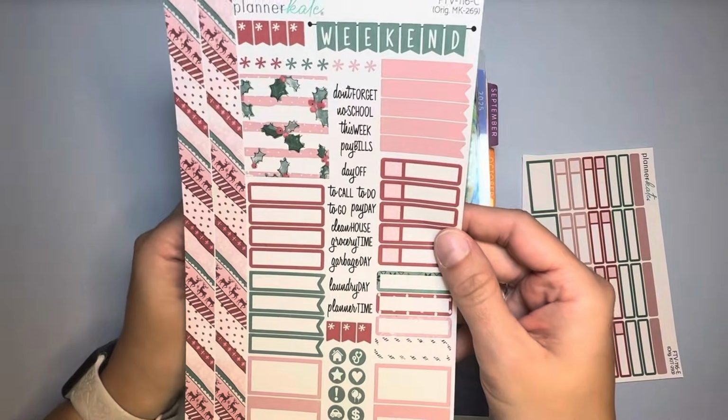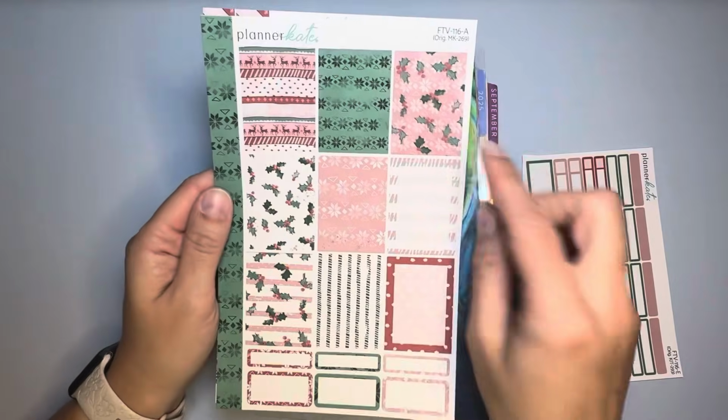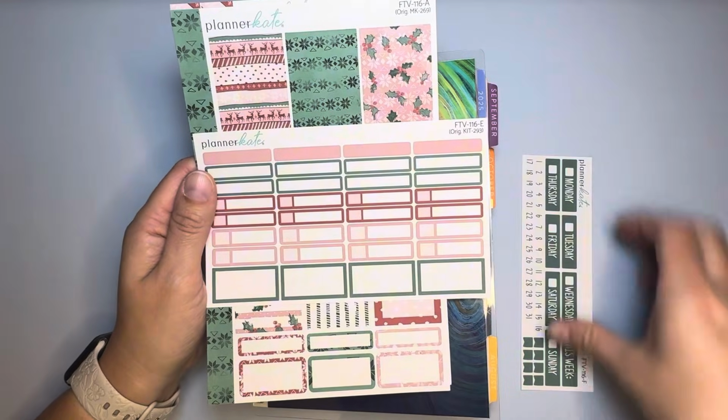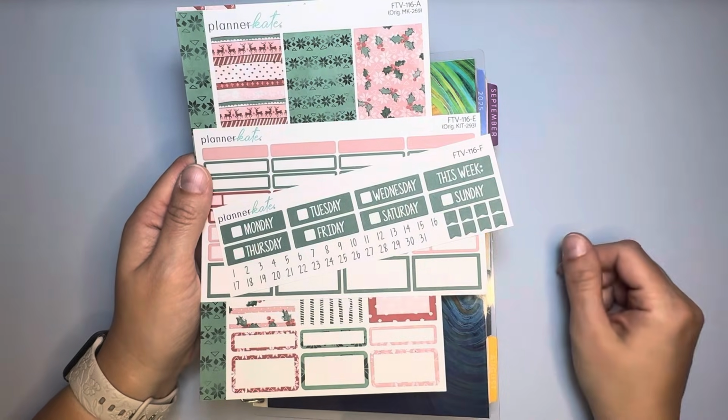So I have the sampler sheet. I have the standard boxes, and we have some of the labels, and then the date headers right here.